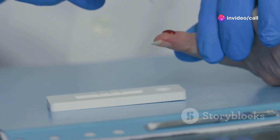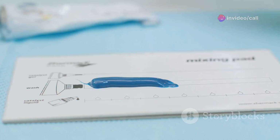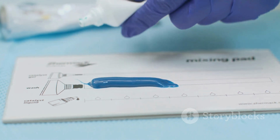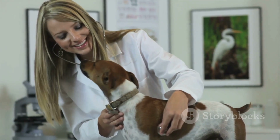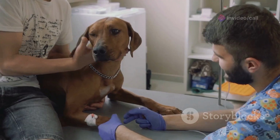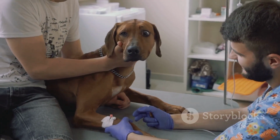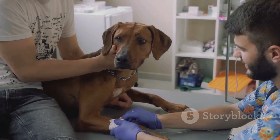Now comes the crucial part, applying the prepared sample to the test cassette. Each kit has a designated area for this, so just follow the instructions carefully. Then comes the waiting game, usually around 10 to 15 minutes. During this time, the test strip will react with the sample, and if the virus is present, a colored line will appear. Interpreting the results is straightforward. A colored line means the test is positive for parvo, while no line means it's negative.